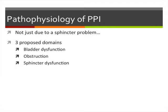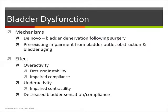In terms of the pathophysiology, it's not primarily just a sphincter problem. There are three main domains of dysfunction: bladder dysfunction, obstruction, and sphincter dysfunction. For bladder dysfunction, there are different mechanisms. You can have de novo bladder dysfunction after surgery from denervation of the pelvic nerves, and you can also have a pre-existing impairment secondary to bladder outlet obstruction and the age of the bladder. In terms of the effect, you can have either overactivity or underactivity. Overactivity brings detrusor instability and impaired compliance, and underactivity is impaired contractility, which can also come with decreased bladder sensation and compliance.